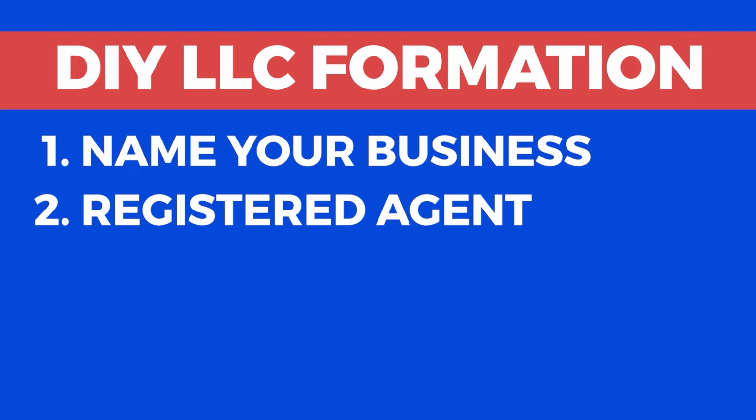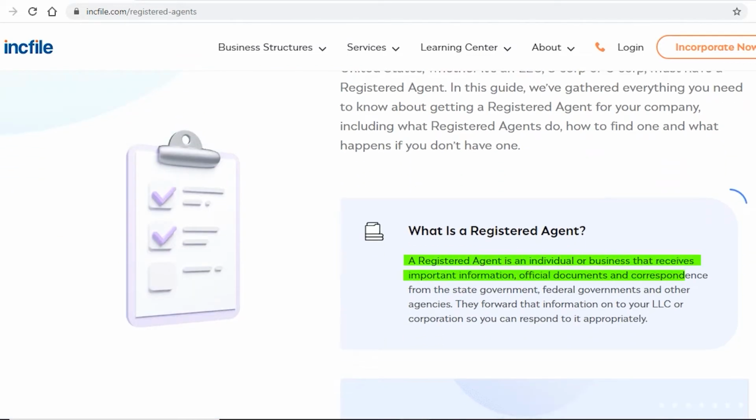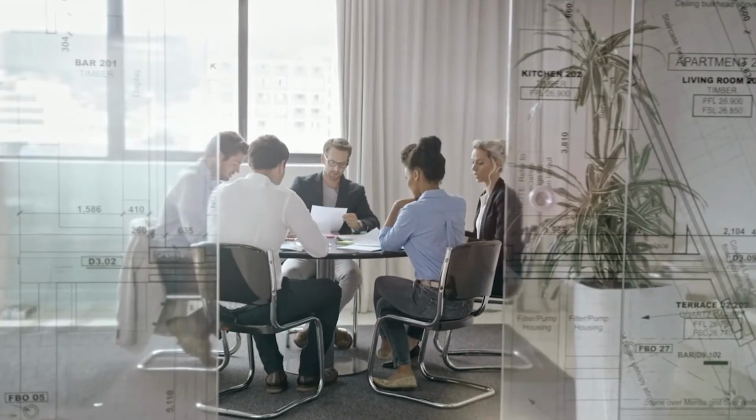Step 2. Get a registered agent. Washington requires LLCs to have a registered agent. An agent has a physical address, as a PO Box is not allowed, and is available during normal business hours. This agent will serve as the LLC's primary point of contact for receiving key legal papers, tax warnings, summons, subpoenas, and so on. You or someone in your company can become this registered agent.